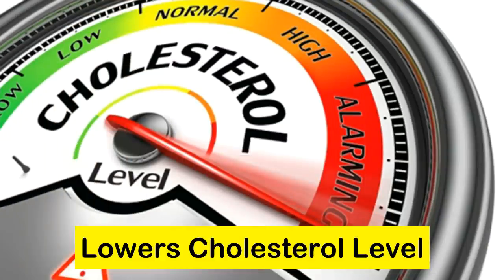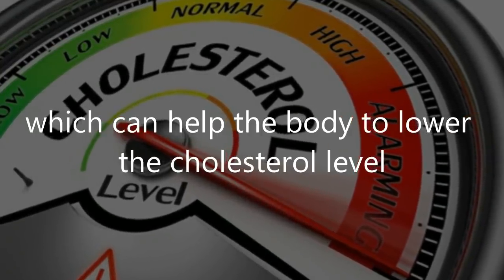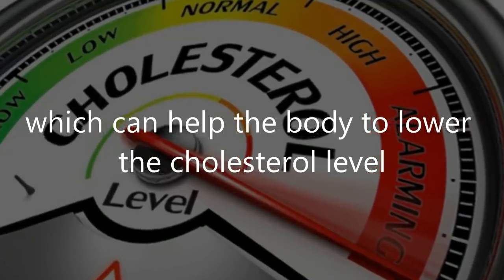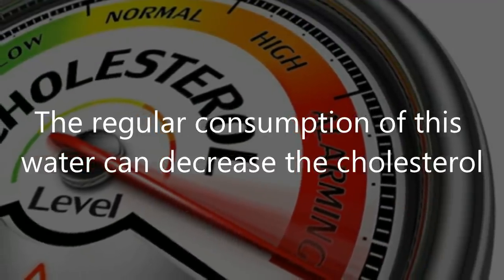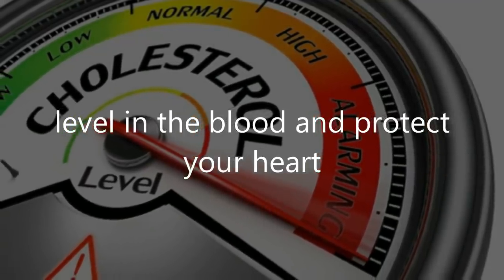Number 5. Lowers the cholesterol level. The plant contains a lot of soluble fiber, which can help the body to lower the cholesterol level. The regular consumption of this water can decrease the cholesterol level in the blood and protect your heart.